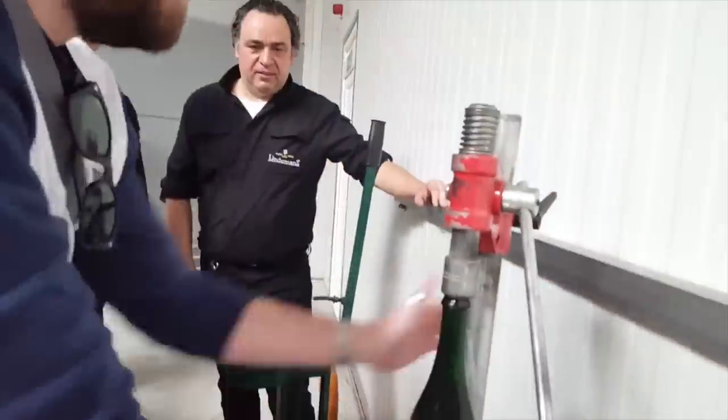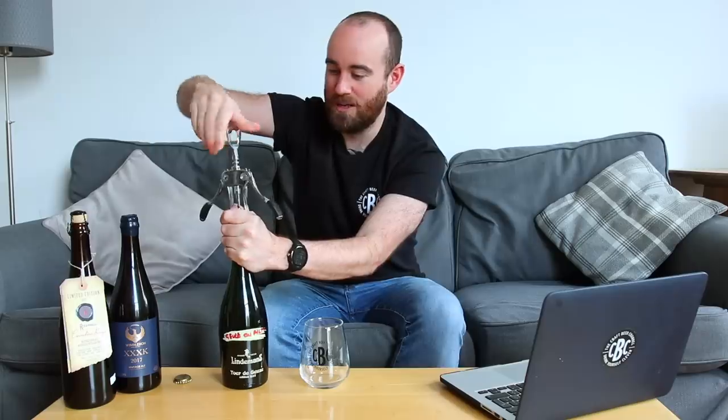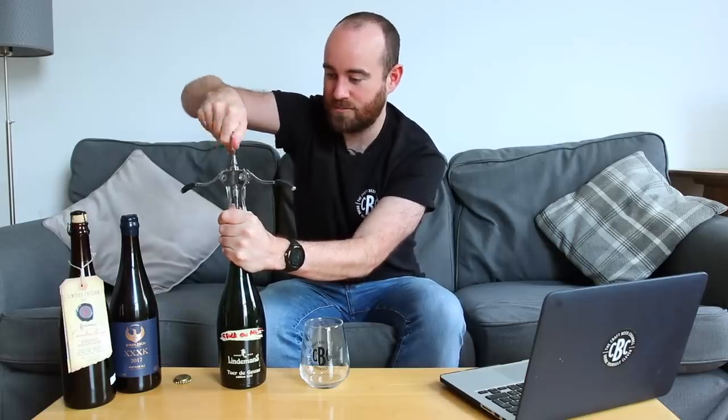This is probably a moment I'm only going to experience once in my life, and there's only one of these bottles in the world, which makes this the rarest beer in my stash. So I'm just going to enjoy this moment a little bit. Pray the cork doesn't break as well.